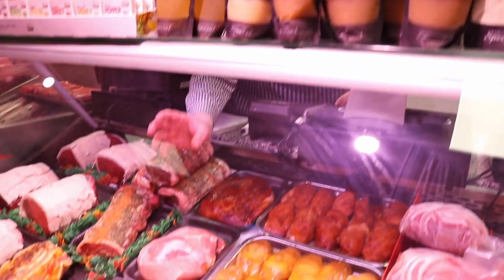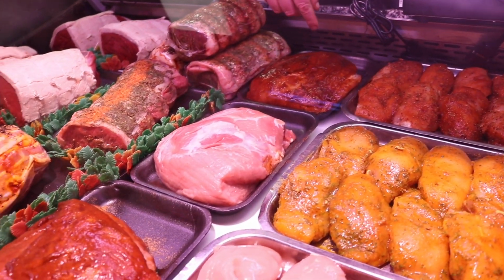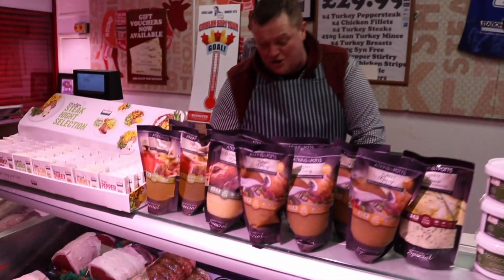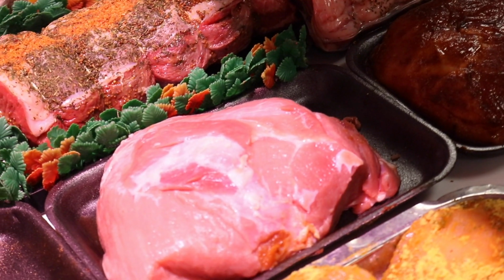Now, these were in the NFL box. Absolutely got some blinding feedback about them. Pork butts, good for making pulled pork. You could just roast it. I've done them plain and barbecued. It's a really, really cheap joint as well, $7.99 a piece. Give them a go if you wish.